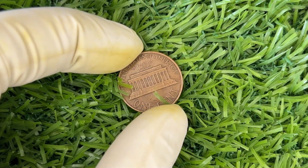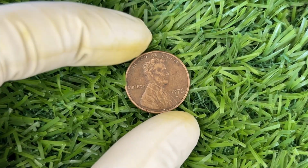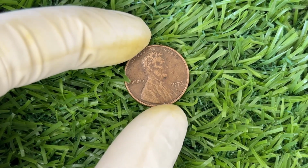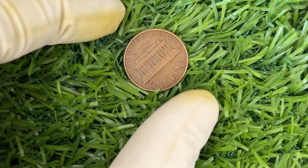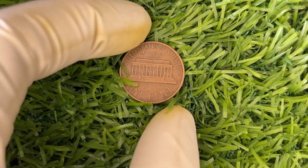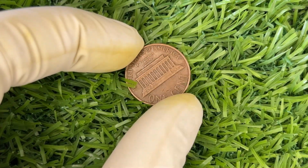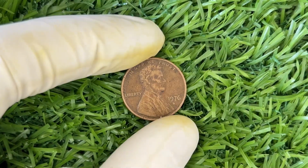America was celebrating its bicentennial, and people were obsessed with collecting commemorative items. But what many didn't realize was that something extraordinary was happening at the Denver Mint. A batch of pennies was produced with unique characteristics that make them incredibly rare today. And when I say rare, I mean less than a handful are known to exist. It's like finding a needle in a haystack.